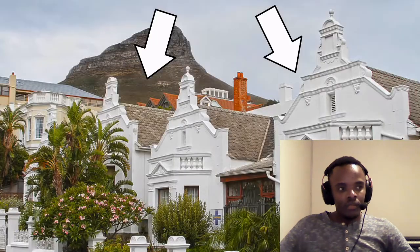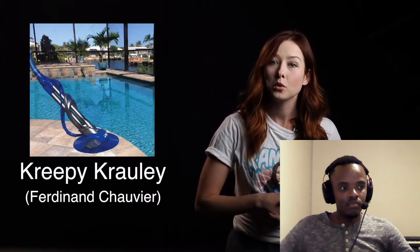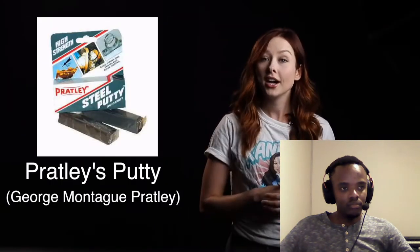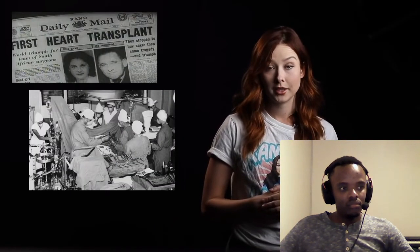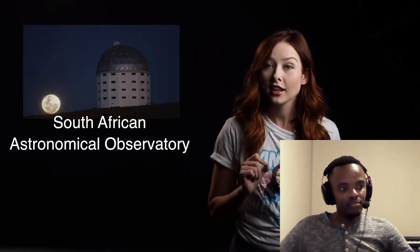You have everything from the massive thatched fortified dome huts of Zulu to the Cape Dutch style homes inspired from the Dutch with flat crow-stepped gable roofs. South Africans have also been front runners in many inventions, discoveries, and innovations. For example, the automatic pool cleaner, the CAT scan, putty adhesive, the smart lock safety syringe, the world's first heart transplant happened here, the yellow fever vaccine, and they have the biggest optical telescope in the southern hemisphere, and so on. What else?